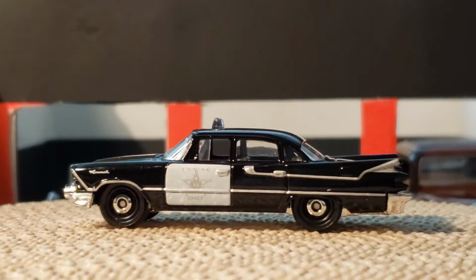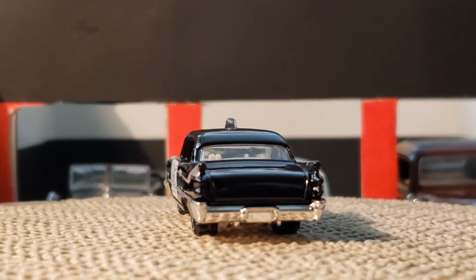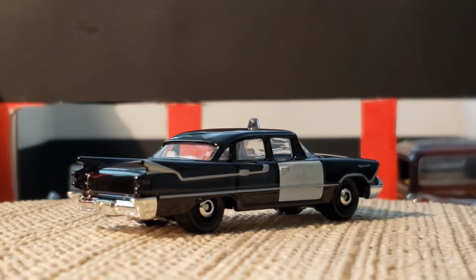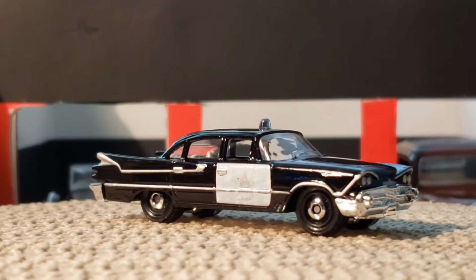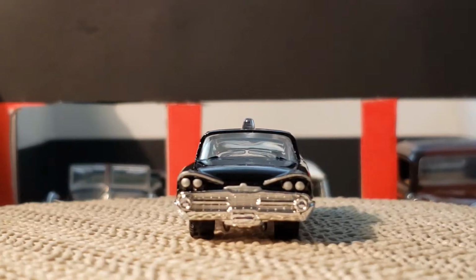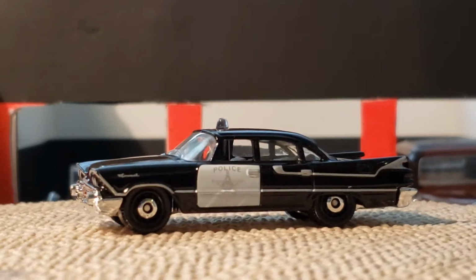the Dodge Coronet. I love these old school cars. I try to collect as many as possible. As most of you guys know, for me, if it's funky enough, I'll probably add it to the collection. I love the odd cars.